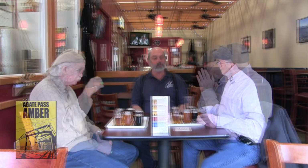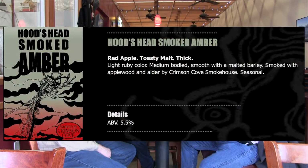I really like it. We have another amber that is called Hood's Head. Hood's Head is another spot in the Hood Canal. I also wanted to make an amber where we've used some smoked grain, and we end up with a pretty good product that really in the grocery stores is doing really well for us. This is a world-class beer, and my favorite so far. Of course, I had some last night. Smoking is good. I love that beer.